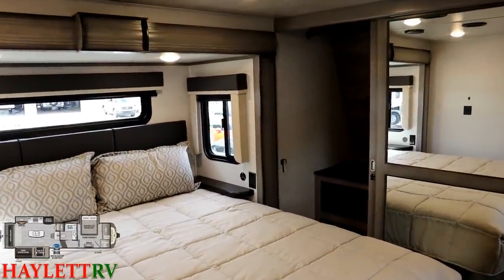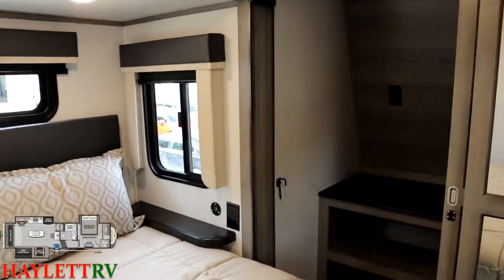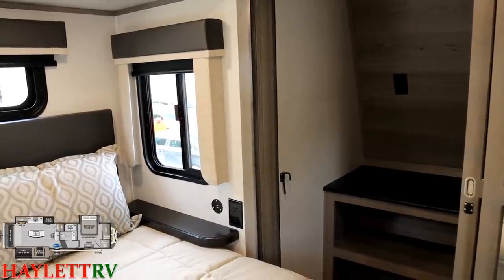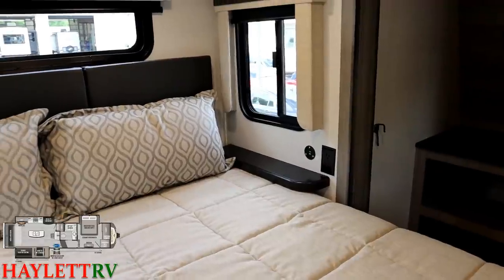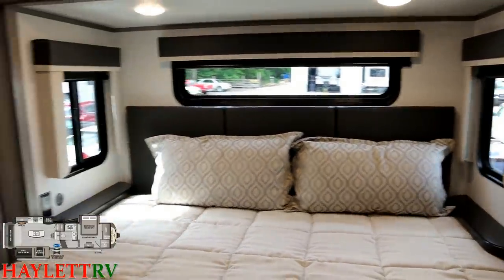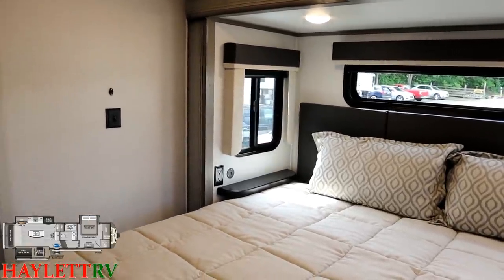Now, people want to know about CPAP readiness. And most brands will say, yeah, if you open that front closet, we've got a power outlet there. You could string an extension cord all the way around. But look inside the slide walls of a Montana. Both sides of the bed have household and USB plugs. That is a very hard thing to do in a slide box.